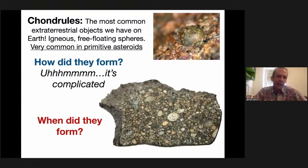So these S-type asteroids mostly consist of these round spherical objects that I showed you in that zoomable image that you can look at yourself. There's a whole bunch of them on that website. But these are really the most common extraterrestrial objects that we have on Earth. They're spherical, they're igneous. The dust was flash melted and then cooled quickly. And so this happened in space before that asteroid accreted to form asteroids like Ryugu and Bennu that we can see with telescopes today.